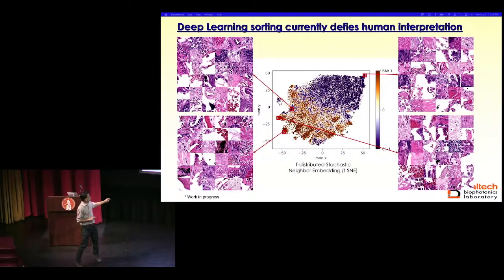I just want to very quickly show you this slide, which is basically a t-SNE plot, showing how the AI was able to separate them. So you would think that if you have something like this, you can say, all right, if I look at the control and look at the ones that progressed to brain metastasis, maybe the pathologists can train themselves to actually tell the difference. But again, it turns out not to be the case. So this is really a case where currently the deep learning ability to do sorting is defying human interpretation.